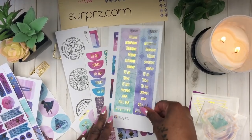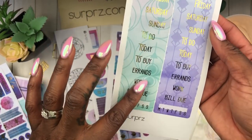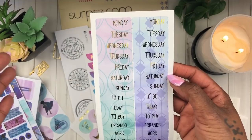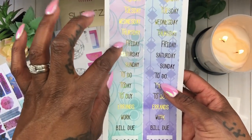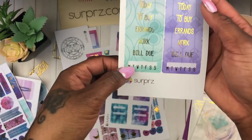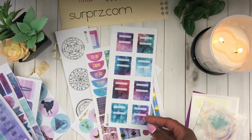And y'all know, because I'm a TN girl, I love my date covers. Now, you don't have to just use these in your TN. You can use them in any other planner if you don't want to use the days of the week how they have it. But you have two sets, and then you have more of your action stickers that tell you to do today, to buy, errands, work, bill due. And I really love these tracker stickers at the bottom.